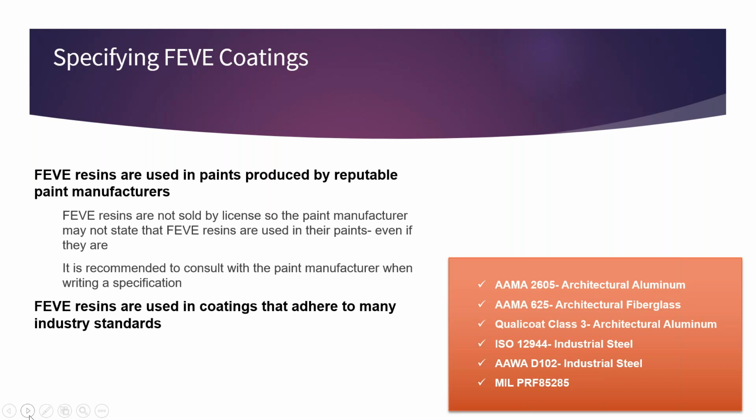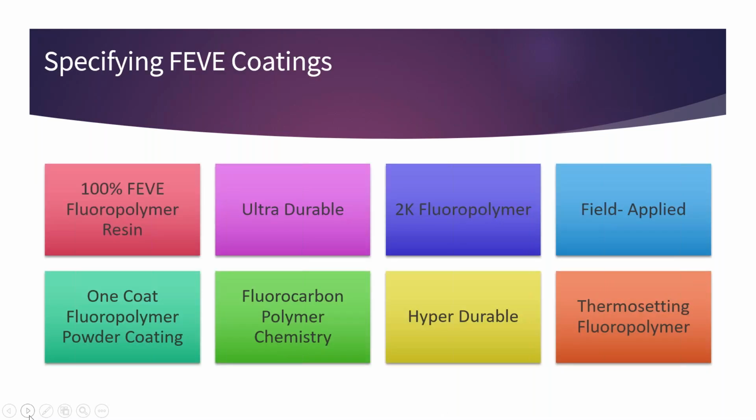So needless to say, there are specifications that an FEVE system will help you achieve, and they're listed here, not just architectural, but some military and even industrial. And generally speaking, when you're looking at a specification or you're going to specify an FEVE coating, these are some phrases that might be used. Again, it's not a complete list, but it's just to kind of give you an idea.